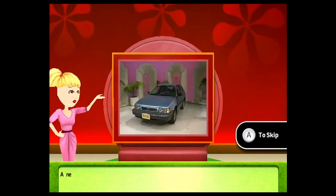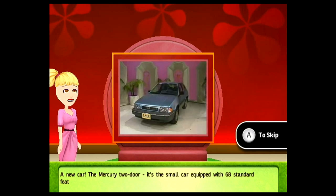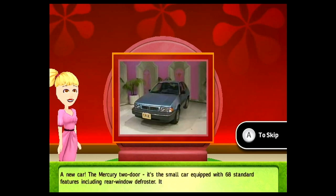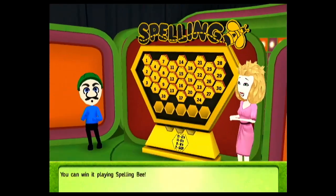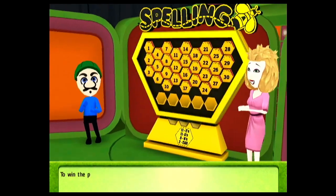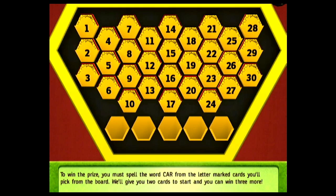Let's see what you'll be playing for. A new car! The Mercury two-door. It's the small car equipped with 68 standard features, including rear window defroster. It comes with California emissions. You can win it playing Spelling Bee. To win the prize, you must spell the word car from the letter-marked cards you'll pick from the board. We'll give you two cards to start, and you can win three more.